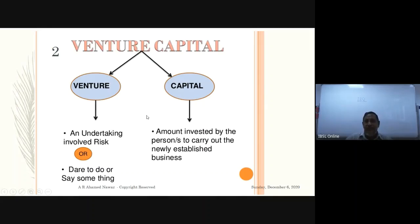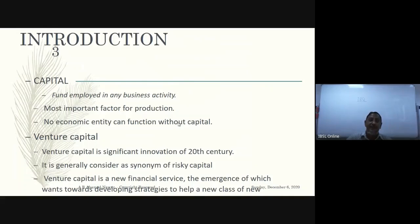Normally, this venture capital financing is not a new thing. It was introduced some time back, but it is not very popular in our markets. What is venture capital? It is, in other words, a project financing system. Capital means funds employed in any business or activity. Capital means the amount invested in a business. Capital is the most important factor in the production process, as we will discuss in economics, the finance part of it.